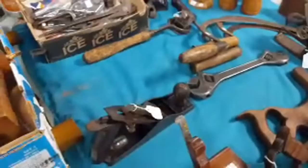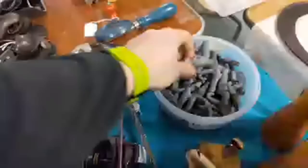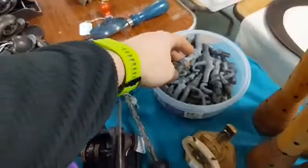Molding planes. Lots of molding planes. Scraper plane. Oh, check these out. These are maple syrup taps. So you'll be able to tap this into the tree, hang your bucket on here, and the syrup will pour out this way. Don't we all, Tim? Don't we all?